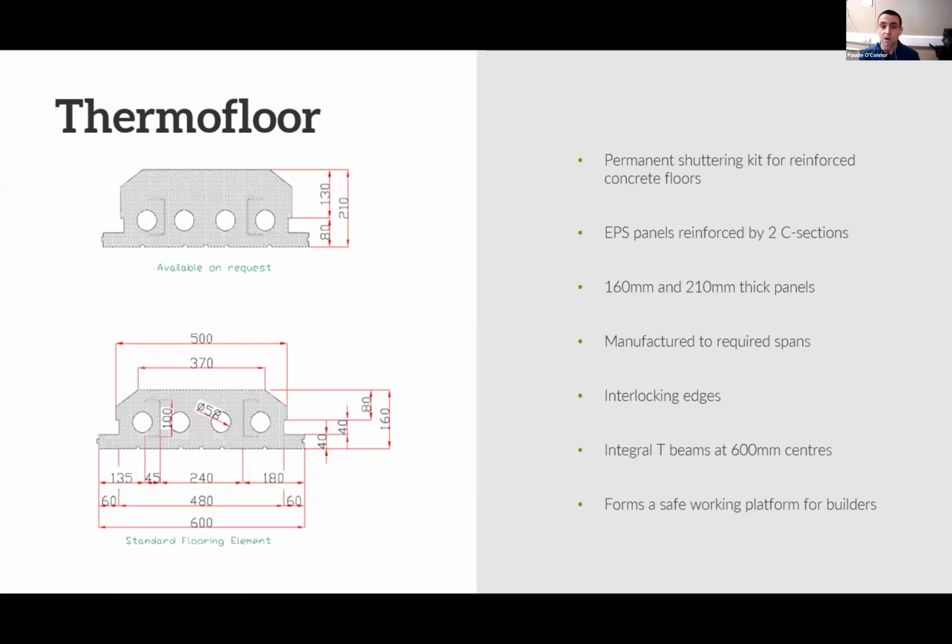So these are propped with acros, and you pour a concrete screed, which gives you an end result of a structural waffle slab T-beam arrangement. So in theory, you could remove these panels after the concrete has reached design strength, but they obviously offer as well good insulation and acoustic properties between the floors.